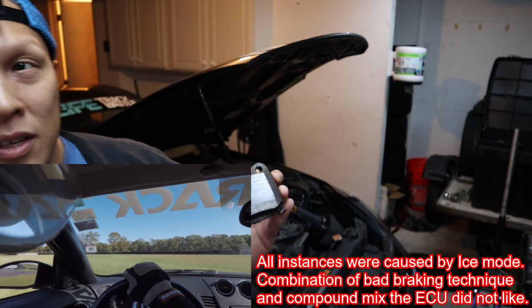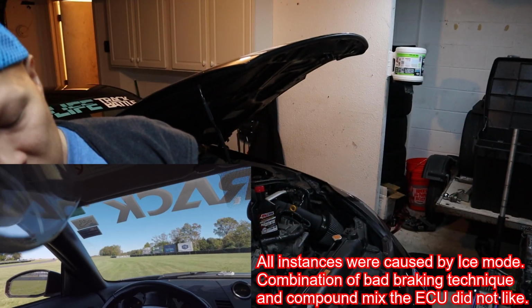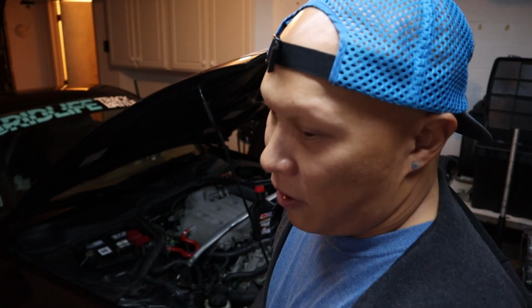These are my street pads. These go on when my car doesn't have an event coming up within a week or two. I say 2 because this week I have an event with Calm, and then the week after I'm actually going to try running with Emra at Lime Rock Park. So brake compound, along with tires, are very good.